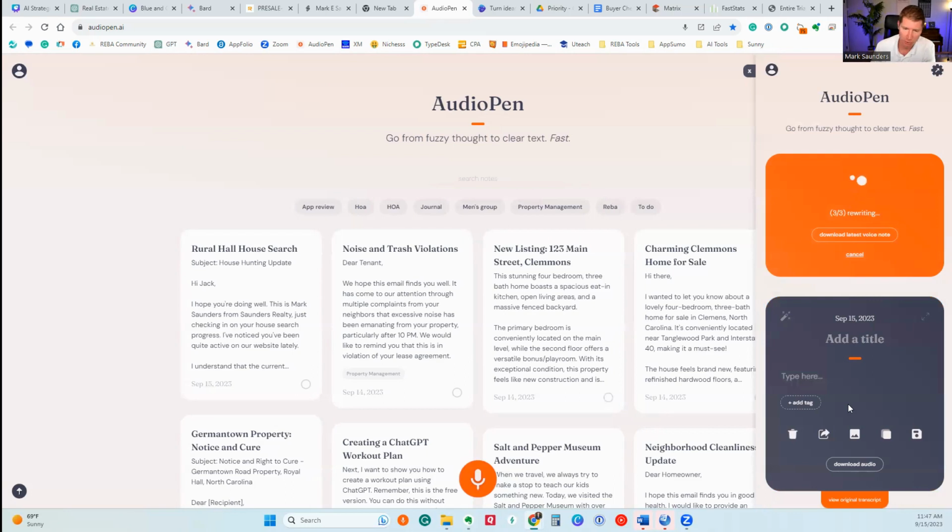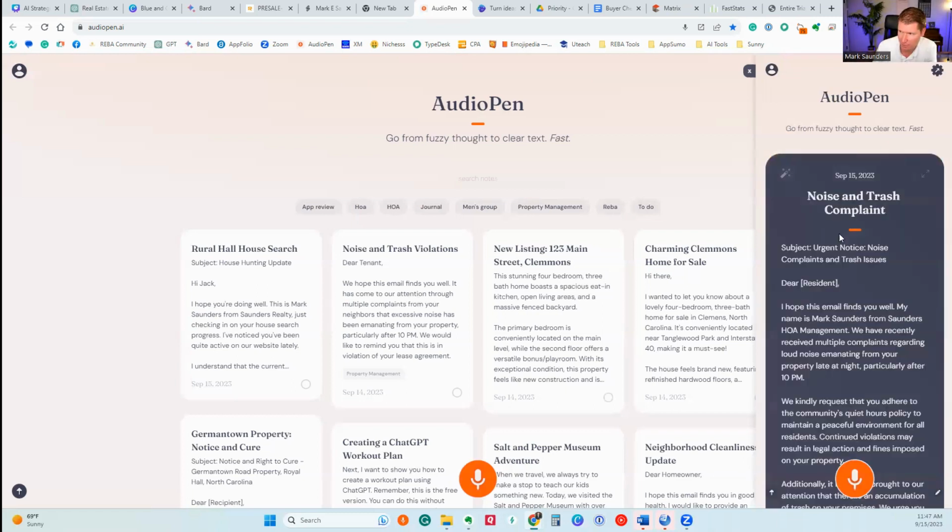And the cool thing, I can have emails pulled up, and instead of typing out the whole email, have this beside it. Click the button, talk to it, boom. Now I got an email response back that's usually spot on. But let's see what it says. I got a little funny with this one. All right, here we go.